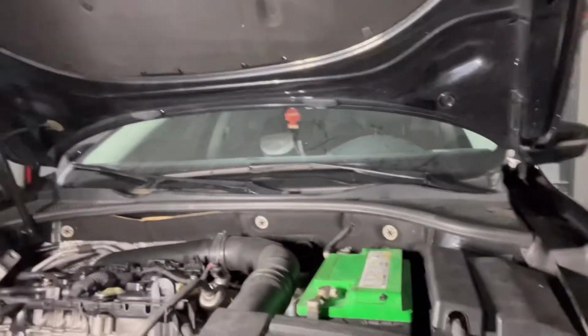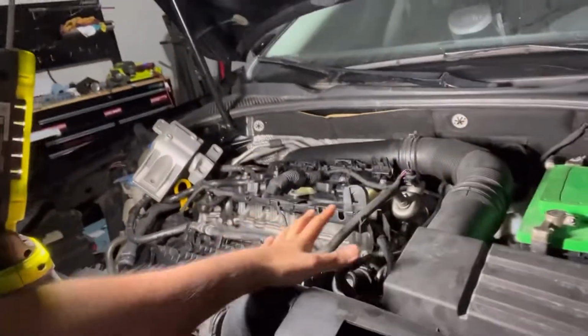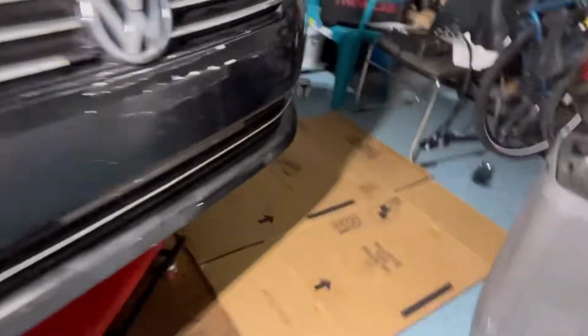I'll show you something interesting. When I was trying to move the vehicle back and forth, I heard a sound and this whole engine was moving. Right now it's on jack stands, and as you can see, I can't really move it. It'll be a good idea for me to remove it from the jack stand and show you. I'll go ahead and remove the jack stand, but look at this.